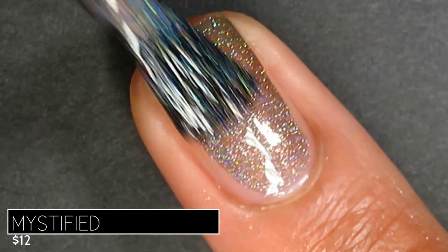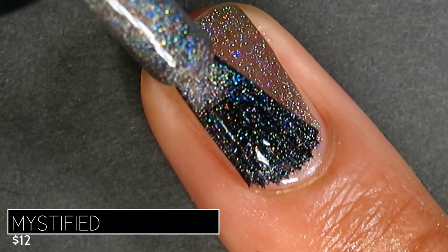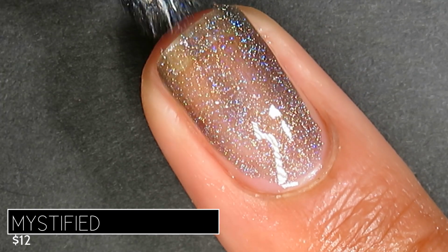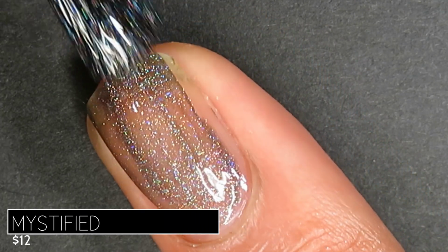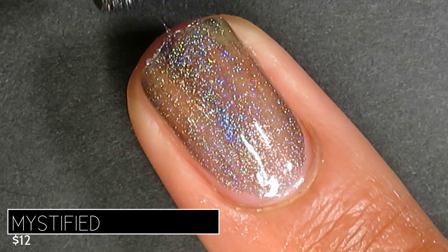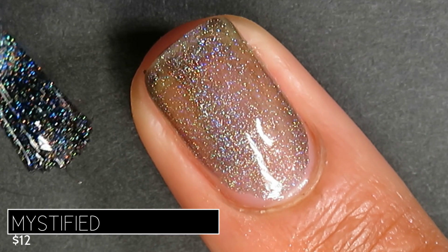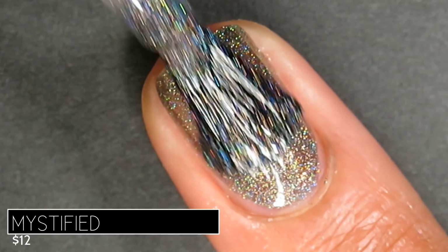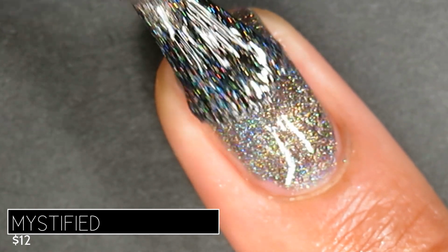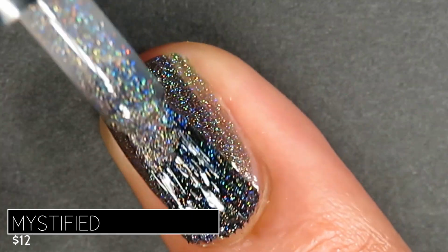On application, this one was very smooth, but it was more jelly-like than I was expecting. Honestly, I was expecting it to be quite a bit more pigmented, but like Truffle, it built up really well for me in 2 coats. I only needed 2 coats for this one, but if you have longer nails than me, you might want 3, maybe. I think 2 will be good for most people, but some may want 3.